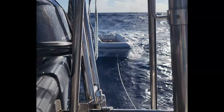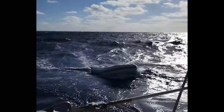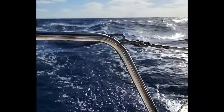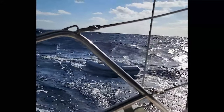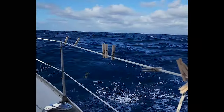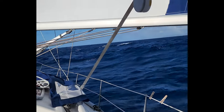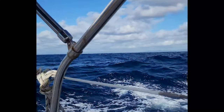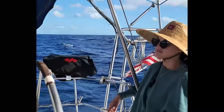After a beautiful evening in the island of Vieques, we're heading over to Puerto Rico. It was a short 11-hour sail, well, actually our longest sail yet, filled with flying fish, big waves, and lots of downwind, easy sailing. There's Puerto Rico.